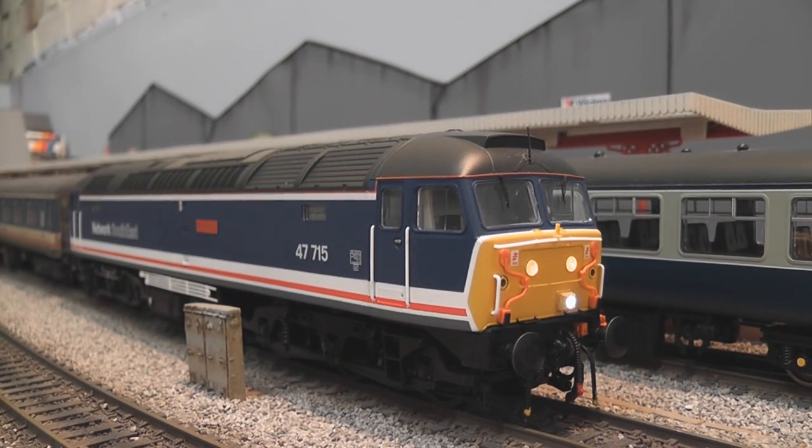Well, that's pretty much everything, so I'll leave you with that. I'll just show you a quick few shots of the new 47 running behind one of the rakes of my Network Southeast coaches, and I should have another video up fairly soon.